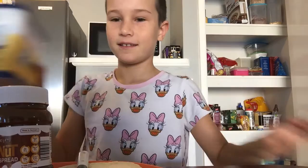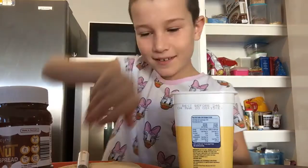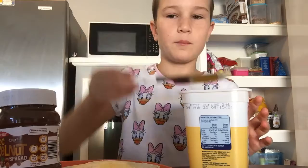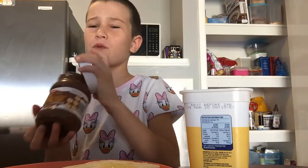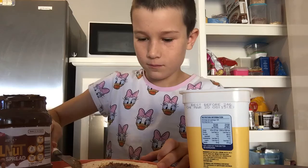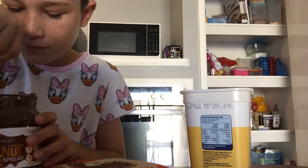Now we got some butter. And now we gotta, you know. Banana. A lot of people think that butter with Nutella is bad. It's just like, you put butter with everything. Technically. Yeah, butter and cake. Damn, there's not enough. There's a teeny bit enough for one piece, which I only made one piece, so perfect. My sister probably ate it all.